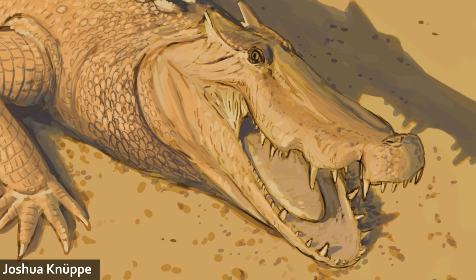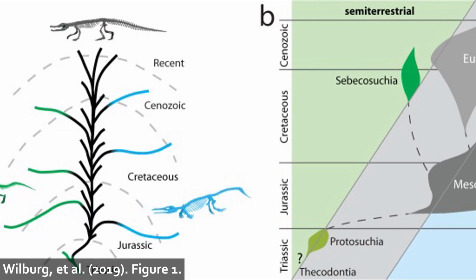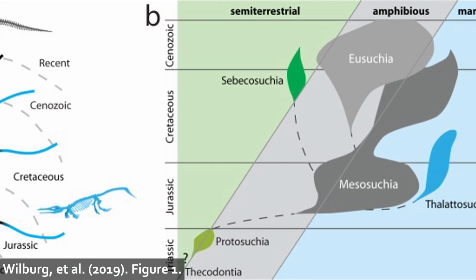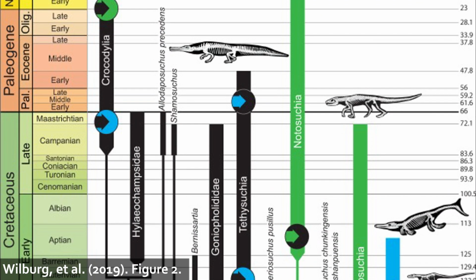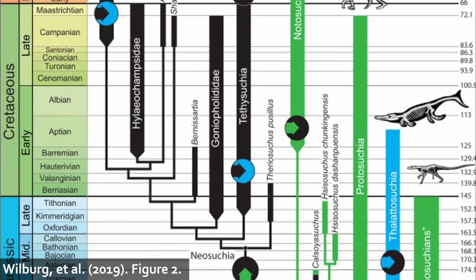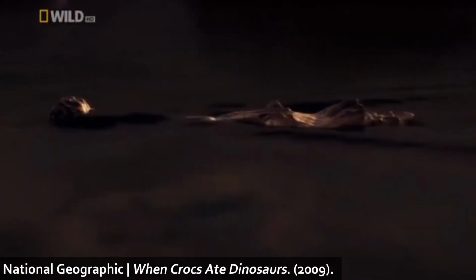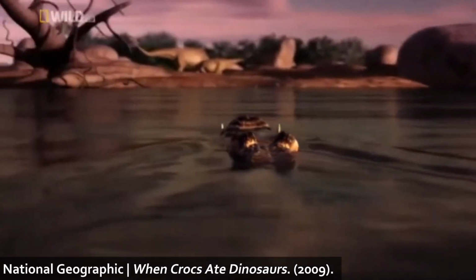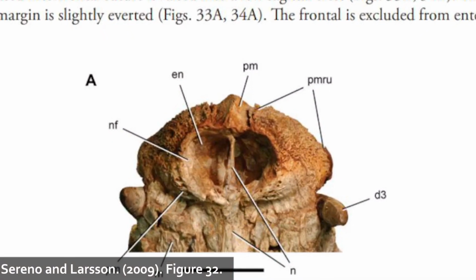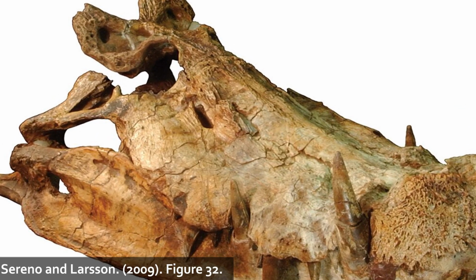This was challenged in more recent years as the other features of the skull were considered and put into the general trends we see in crocodilomorphs. Wilberg and co-authors released a 2019 paper looking at the evolutionary history in Crocodilomorpha as it related to habitat shifts. They found that some Gondwanan taxa, previously considered terrestrial, had traits in line with semi-aquatic forms. The two big ones being the tube-like snouts, which is found in semi-aquatic relatives, as well as the orbits being at the top of the skull.